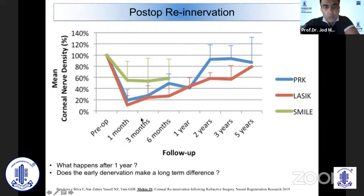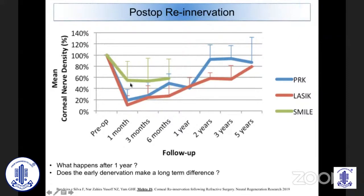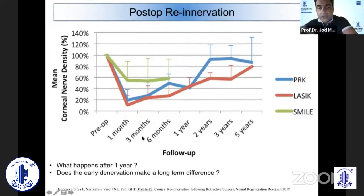So often people ask me, well, what's happening after the year in the Smile eye? Does it make a difference that you haven't got so much denervation in the first month if by 1 year, the LASIK eyes are catching up? And does this early denervation make a difference in the long term? I mean, are you going to still have this advantage at 5 years?